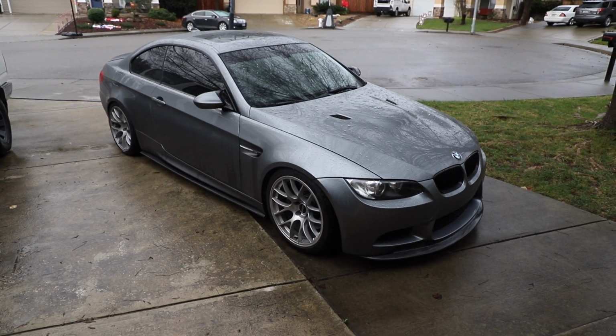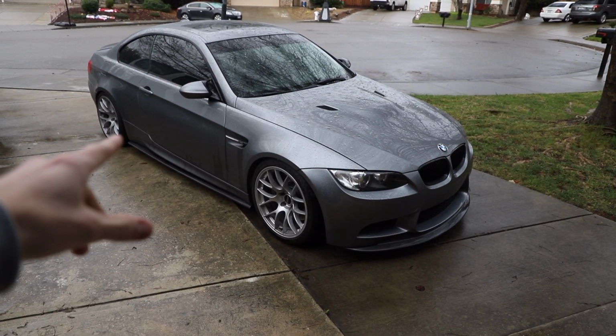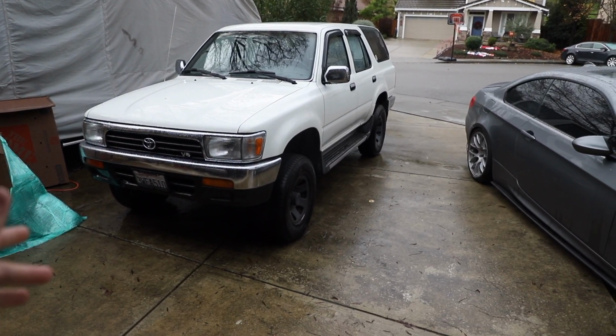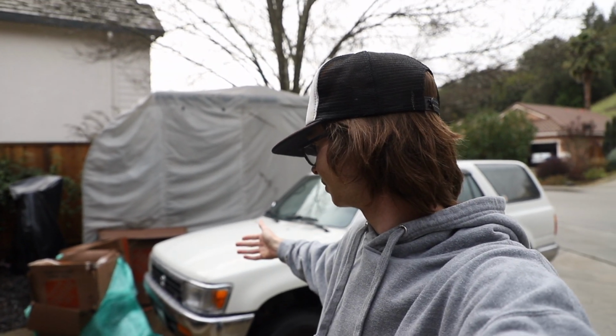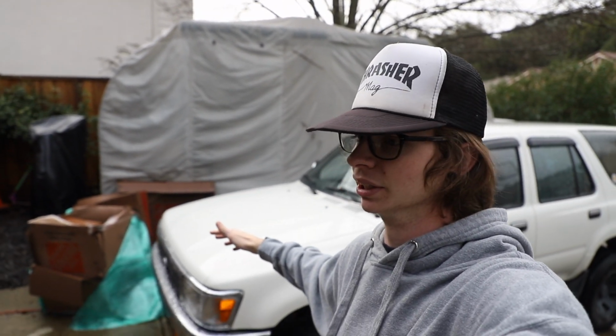All right, so you guys know the E92. I've been stacking parts in this. Got the E92 M3, I have the E36 M3, and now I have a 4Runner. So what I have behind me is my brand new 93 Toyota 4Runner. 4-wheel drive, 5-speed manual, literally the perfect spec for a 4Runner, I guess you could say.